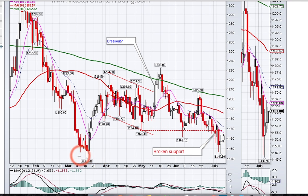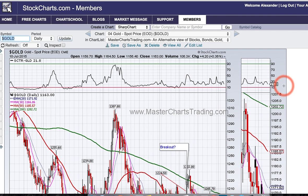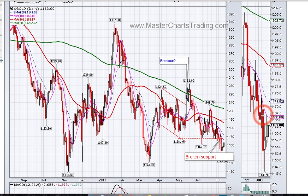Let me just zoom out a little bit to, let's say, 11 months or so, and see how close we are to new 52-week lows. So we're not that close to 52-week lows, but however, if we break this support at 1141, a retest of November lows is almost a guarantee. At the very least, we will see a retest.